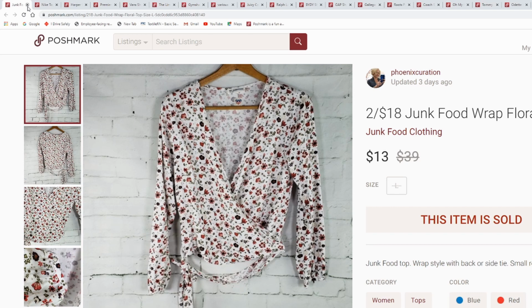Junk Food wrap with a floral design. I don't know where this one came from. So this was bought about the same time as the Tommy Hilfiger. I paid $3 for it. That's before I knew the difference between Buy Junk Food, which is sold at Target, and Junk Food, which is a little higher end.